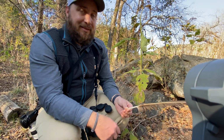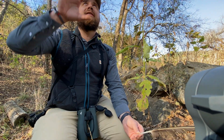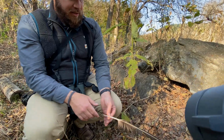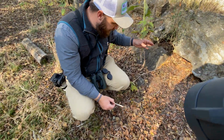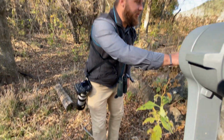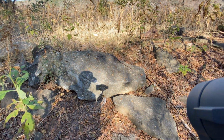It's dropped it, and this is an area that you'll see vultures generally roosting in the evenings or overnight. They like to come into this area, and it's obviously been here for a while, but where they like to roost, there's often a lot of whitewash on the rocks where they've done their business.